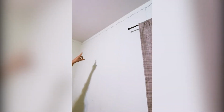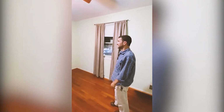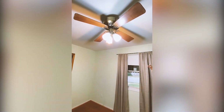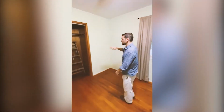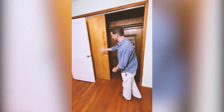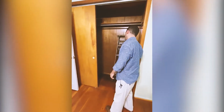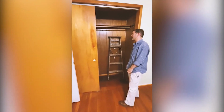It's called gingerbread crown molding up top. It is hideous. Could it be painted over? Sure, I guess it could. The lighting fixture here, the ceiling fan, is of a different type again, so it's not matched, it's all mismatched. You have some trim and doors painted, and then some are natural wood. The closet is decent enough to hold a modern wardrobe.